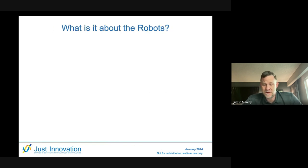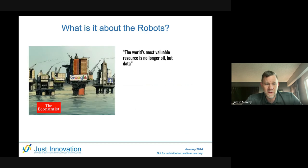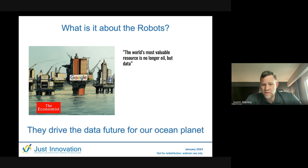A last comment, just because I like this quote. The Economist some years ago claimed that the world's most valuable resource is no longer oil, but data. Ocean robotics is going to drive a much different approach, a data-driven approach to understanding the ocean. That's going to open up new economic opportunities. It's going to improve environmental management. And it's going to make all the activities that are not data, so anything we've got to touch, build, move around underwater or on the water, that's all going to get easier too because we're going to have better data.